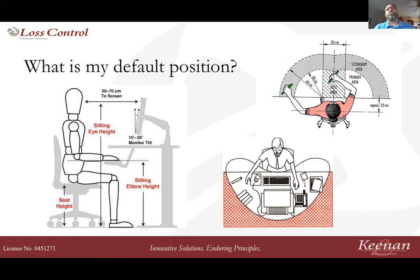Okay, so default position. The default position is, you're sitting in a chair, your thighs are parallel to the floor, your forearms are parallel to the floor when you're typing, and your eyes are looking at the horizon. And what that means is your computer monitor needs to be up at a position so that you look at the horizon most of the time. And it needs to be close enough that you can reach out and touch that computer monitor, okay?